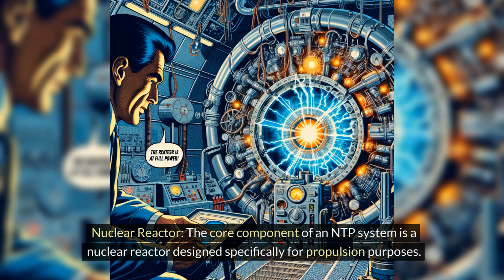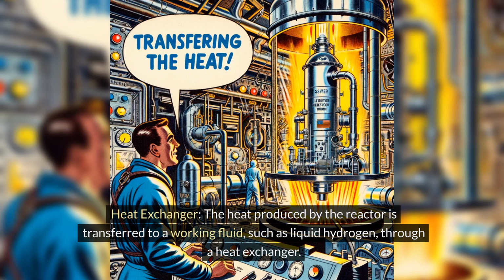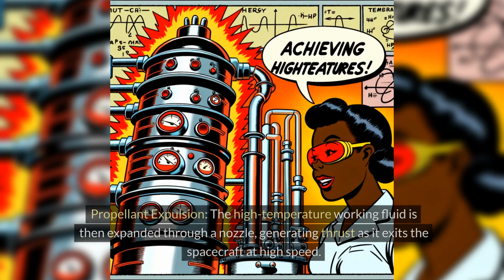Nuclear reactor. The core component of an NTP system is a nuclear reactor designed specifically for propulsion purposes. This reactor uses nuclear fission to generate heat. Heat exchanger. The heat produced by the reactor is transferred to a working fluid, such as liquid hydrogen, through a heat exchanger. This process raises the temperature of the working fluid to very high levels. Propellant expulsion. The high-temperature working fluid is then expanded through a nozzle, generating thrust as it exits the spacecraft at high speed.